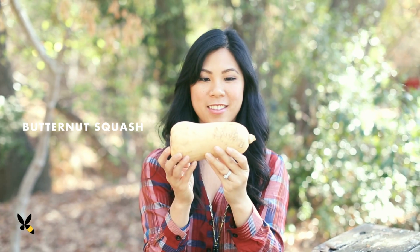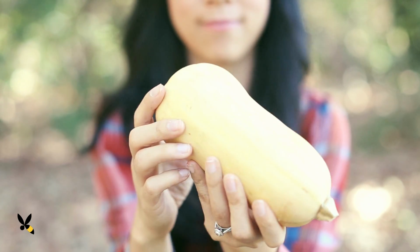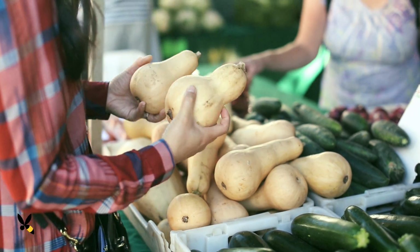Butternut squash is a must-have for fall. It's deliciously creamy, sweet, has a nutty taste that's similar to a pumpkin. Here's a fun fact. The butternut squash is actually a fruit that's used as a vegetable. It's so versatile that I've used it for everything from baking it into a pie to roasting it to enjoy as a side dish or even using it in soups. Butternut squash provides a healthy amount of potassium that's really important for your bone health.